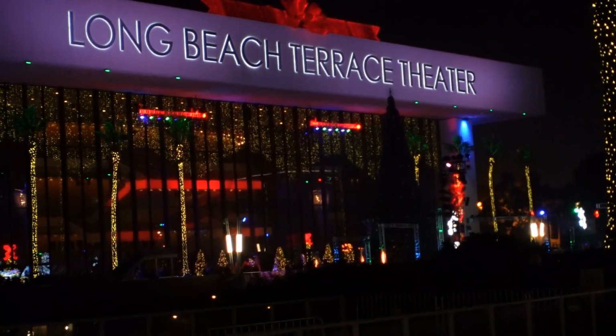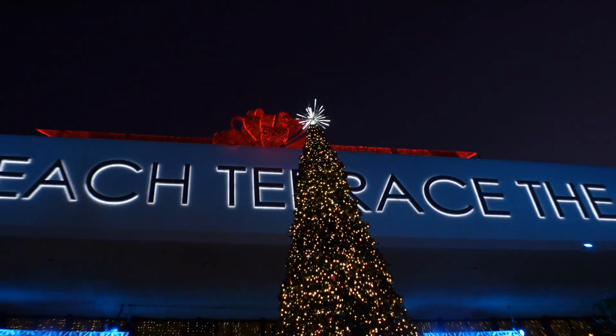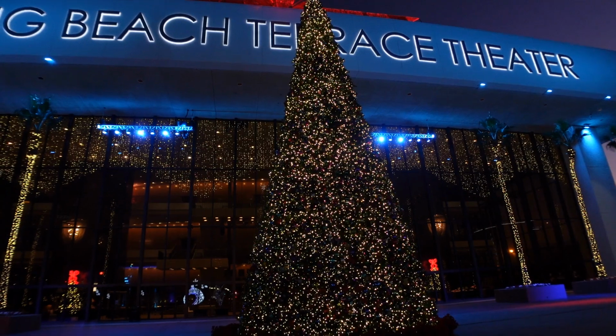And the Terrace Theater just seems so grand on its own, but when it has this humongous Christmas tree right in front of it, it just makes it look so much more magnificent, you know? Look at this. Look at the lights just dangling down here. It's so amazing.